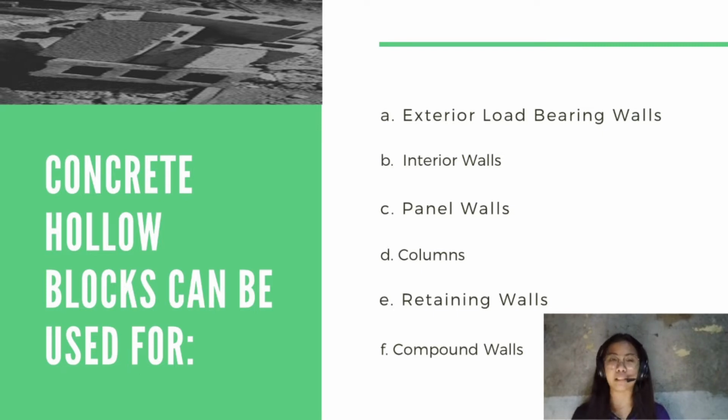Dahil yung column is made up of concrete, minsan ginagamitan din natin siya ng CHBs. Next is yung retaining walls. The retaining walls are structures designed to restrain soil to a slope that it will not naturally keep to. So, basically, itong retaining walls is ginagamit sa mga, of course, sa mga slopey area, and madalas, ginagamit din ang CHBs para makapag-construct ng mga retaining walls.